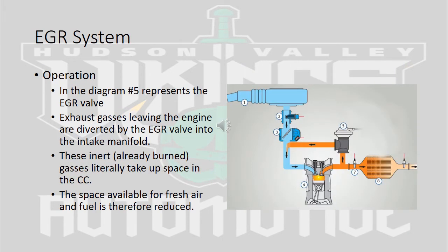We see a very crude illustration of an EGR system. On the orange side, we have our exhaust, and we see the exhaust gases coming out of the engine past the exhaust valve into the exhaust system. We can see our catalytic converter and our oxygen sensors. The component number 5 is our EGR valve. The EGR valve is going to control how much of those exhaust gases get into the intake manifold. So it's going to reroute the gases from the exhaust system into the intake manifold.